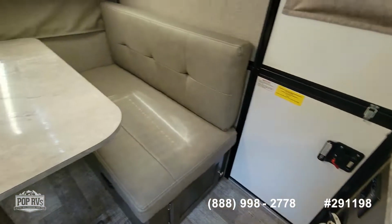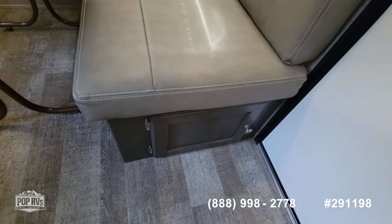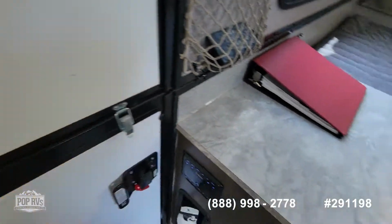It has a porta potty. The porta potty stores underneath this seat. Comes out this little door right here. You can reach it. You can see it from the outside, but you can access it from the inside.